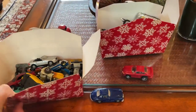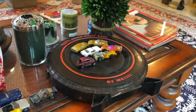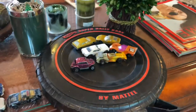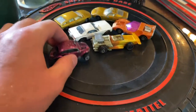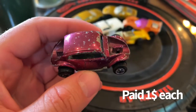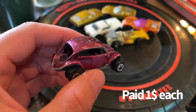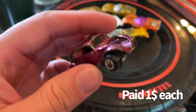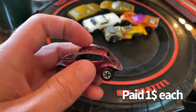Let's check out the redlines I got. Not a lot, but a few of them. All right, guys, these are the redlines that I found. Nothing special, but found this redline wheeled Johnny Lightning VW. A nice reddish purple color. It's missing the engine, but the paint is still on there. So nice little car.